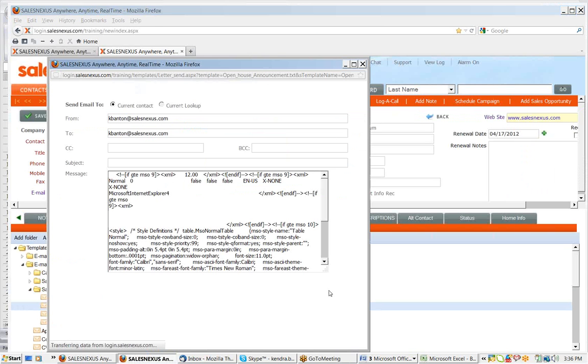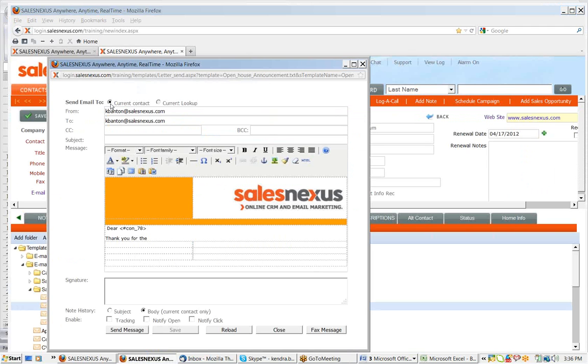If you have email tracking, when you go to send this and you're changing this from current contact to current lookup, you turn your tracking on down here at the bottom. Okay, let me go back.